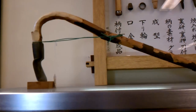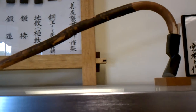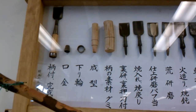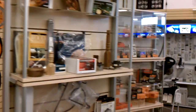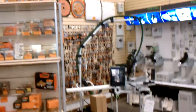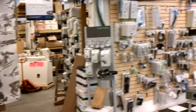Those were tools that were used in the movie The Last Samurai, called adz. There's a display on how a handmade chisel is forged, the different steps. Just take a walk around the store here and let you see what they've got. Of course, this Saturday it's just going to be a beehive of activity.